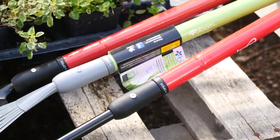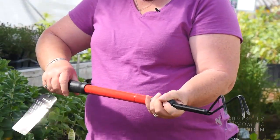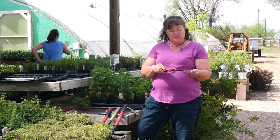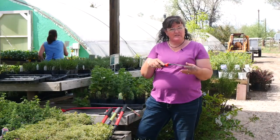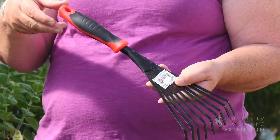There are some more tools on the market now that have a longer handle to them, so they could be used from a wheelchair or from a standing point. And they also have extendable handles. There are also some hand tools that you can use on the ground that will give you accessibility into shrubbery that's oftentimes difficult to get into.